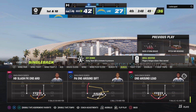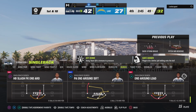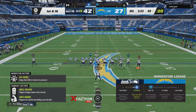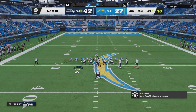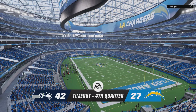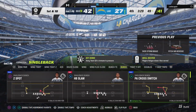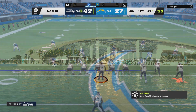4 yards the pickup, 1st down. How about that there? No frills, no additives, right? Nothing crazy. Just find a way to pick up the 1st down. A nice run right there. The Chargers going to signal for the first of their timeouts. That'll leave them with 2 remaining. We'll be back after this. Here we go.